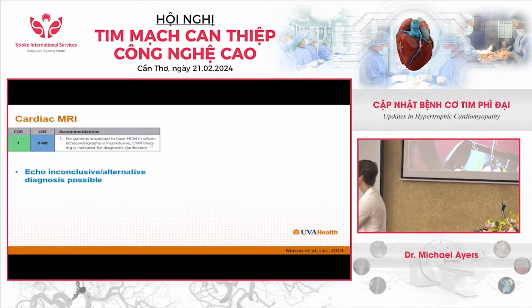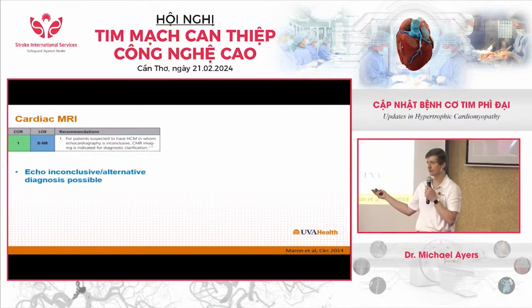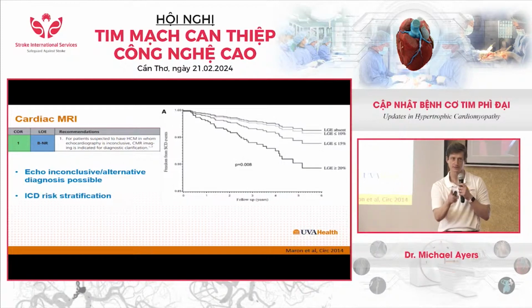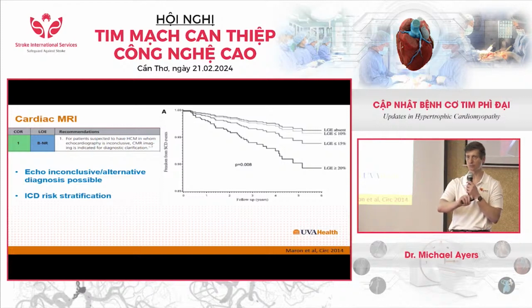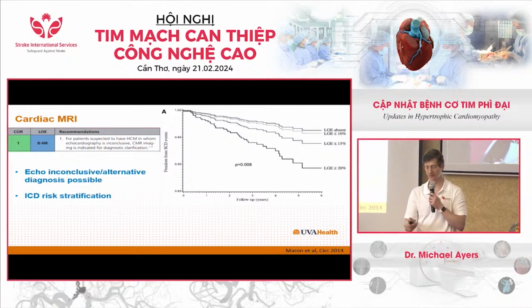With that, I'll go quickly into cardiac MRI. MRI is a very, very powerful tool in HCM. It's very useful if your echo's inconclusive, but it's becoming increasingly important to figure out who's at risk of abnormal rhythms from the bottom of the heart, ventricular tachycardia, ventricular fibrillation, and sudden death.